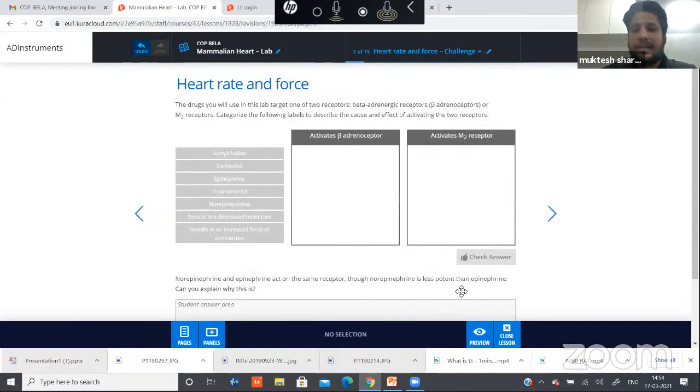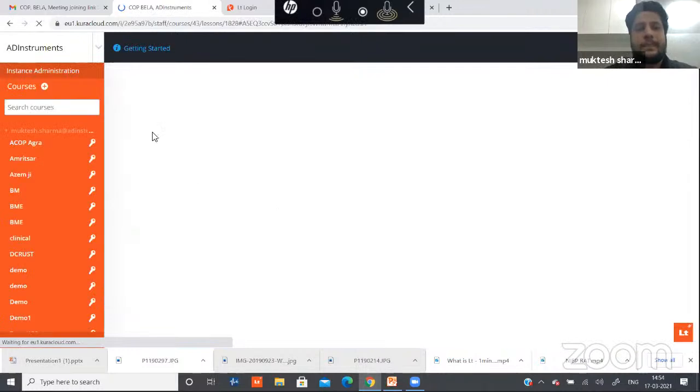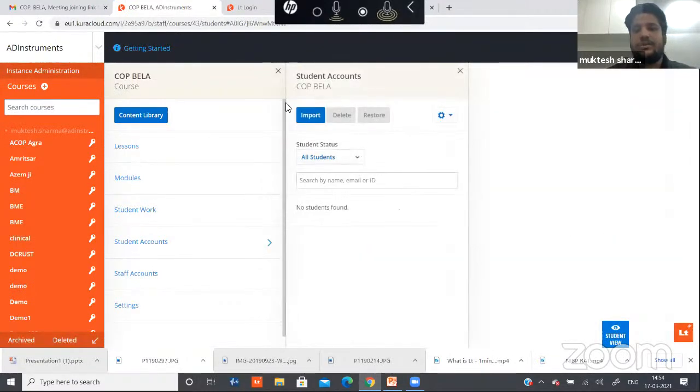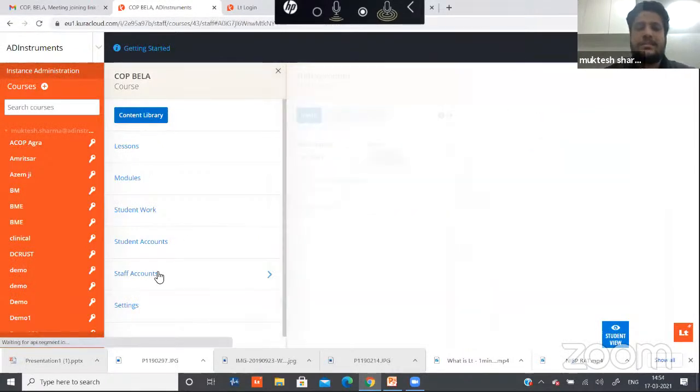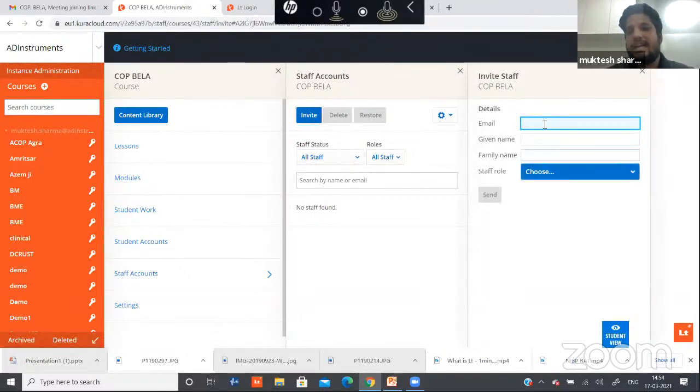If I go back, I'll just close this lesson. Once this lesson is closed, it is saved. Then there is an option of a student's account. If you click on the student account, you can simply import the students. You can have a list of students in an Excel format and simply import them. Or if you want to add individually, you can simply add students individually. Then there is an option of a staff account. If you want to add different staff, you can simply add their email ID, their name, and their role. You can simply invite those faculty members as well.